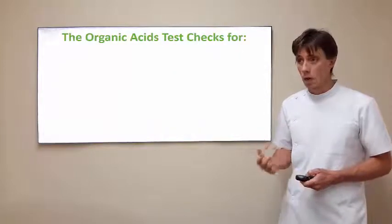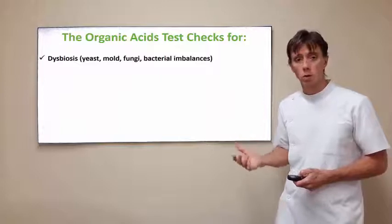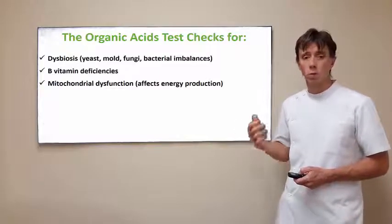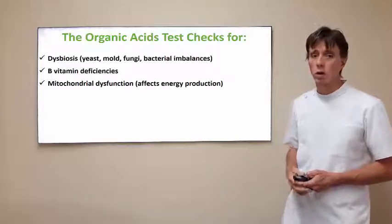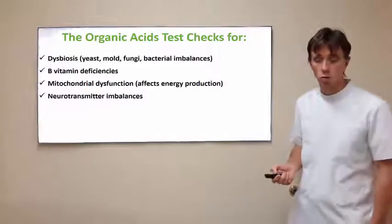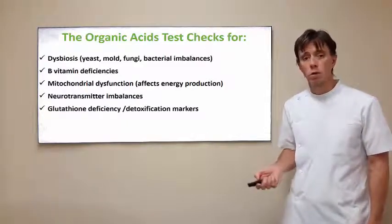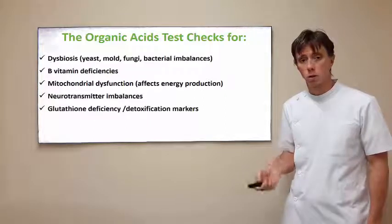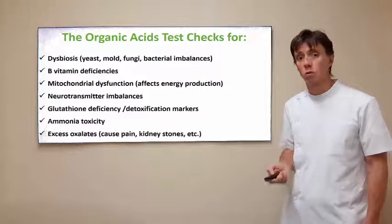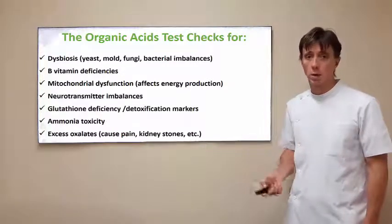So the organic acid test is very useful for this because it checks for dysbiosis, such as yeast, checks for B vitamin deficiencies, gives us a window into mitochondrial dysfunction, how well we're producing energy, and can give us a window into neurotransmitter imbalances. It can tell us about how well we're detoxifying and producing glutathione, which is our master antioxidant. It can give us clues if there's problems with ammonia toxicity or oxalates, which cause lots of brain-based issues and pain in the body.